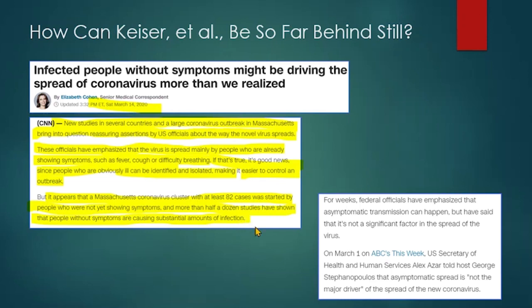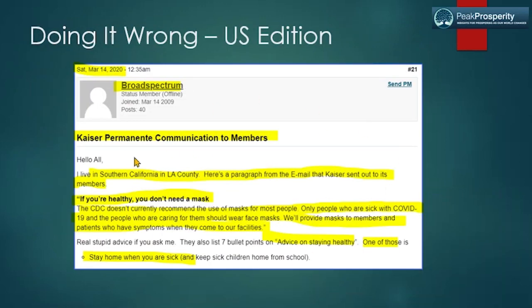More than half a dozen studies. Not a single study showing that they aren't causing anything, but substantial amounts of infection. Let's read that again. More than half a dozen studies have shown that people without symptoms are causing substantial amounts of infection. Half a dozen. And we presented one of those many, many weeks ago. So I don't even know how a big organization with billions and billions of dollars that scrapes massive healthcare premiums and has huge staffs couldn't find one of those studies and work that into their communications here, because this is complete junk. Absolute garbage.